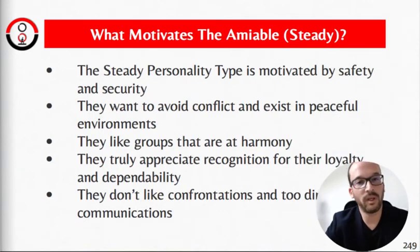Now let's cover real quickly what motivates the amiables. Steady personality types are motivated by safety and security. That's why I told you, work very slowly when you work with these people. They want to avoid conflict and exist in peaceful environments. So they don't like confrontations, and you need to keep it peaceful with them and let them feel that your environment and being around you is safe.